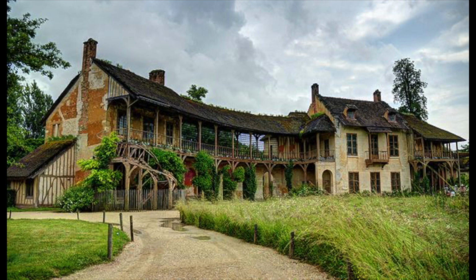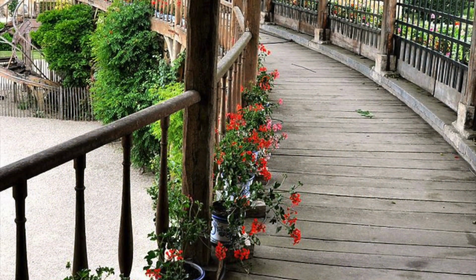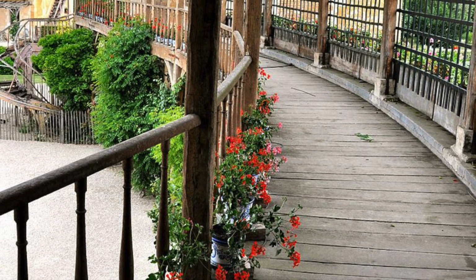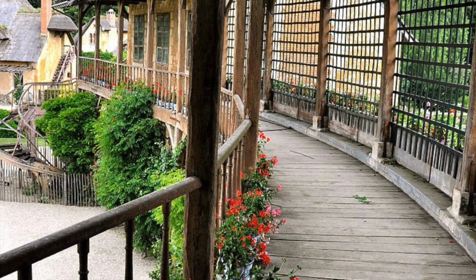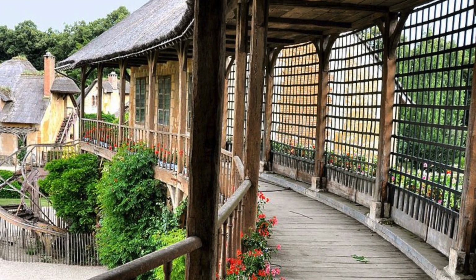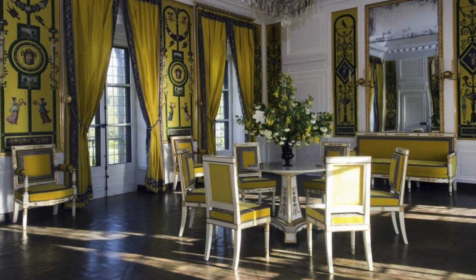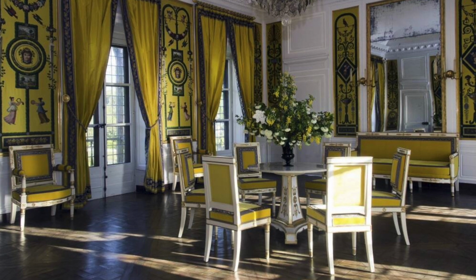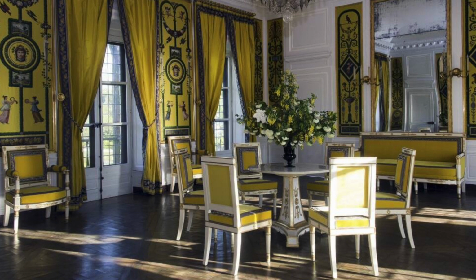The Queen's house and billiard room is situated in the middle of the hamlet. 2 rustic buildings are connected by a curved covered gallery. A spiral staircase leads to the upper floor at one end of the house. These buildings included the Queen's private chambers, salons, and parlours. The upper level comprises the petit salon and an anteroom in the form of a Chinese cabinet.